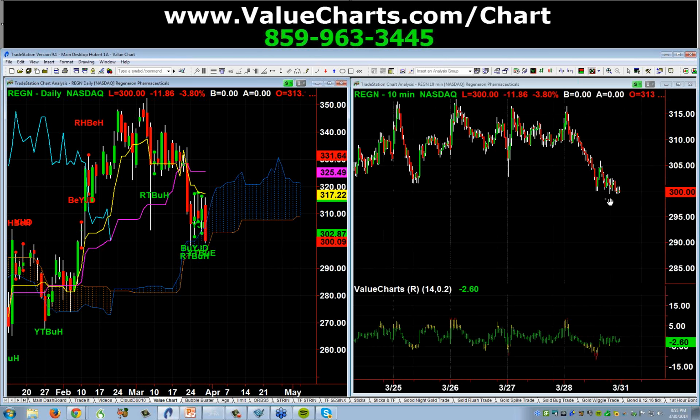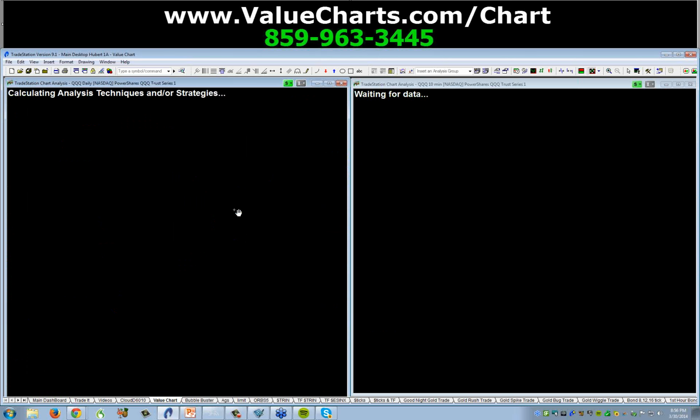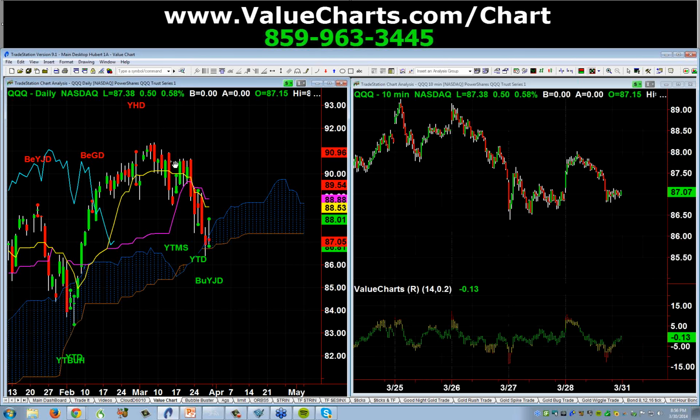I would buy value on the end of Friday. You see right here on the 10-minute, it was a decent buy. You just need to use a tight stop loss on it. QQQ would be a major uptrend, minor downtrend. Buy value at the end of the Friday, and you're already getting a gap up on that one.